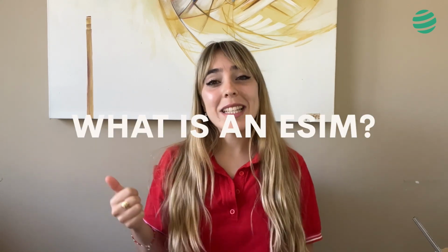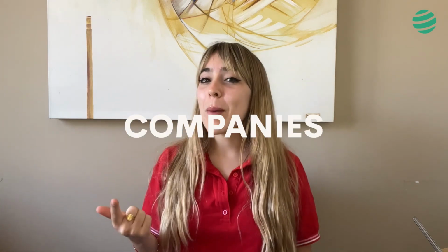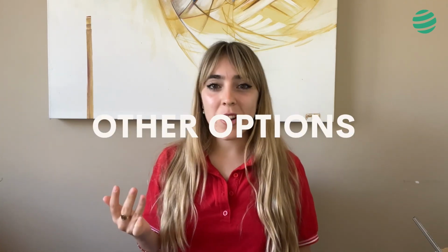and we're talking about eSIMs or virtual SIMs. In the video, we will discuss what is an eSIM, how does it work, and what are its benefits. Which companies offer this service? What is the best option and how to use it? And what other options are there if my cell phone is not compatible with eSIMs?